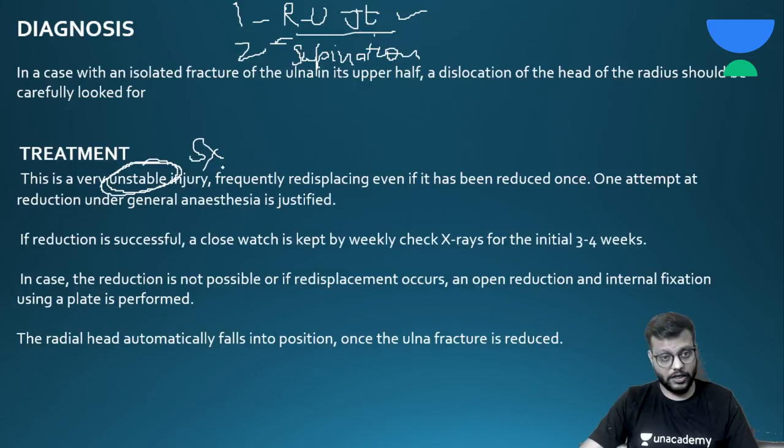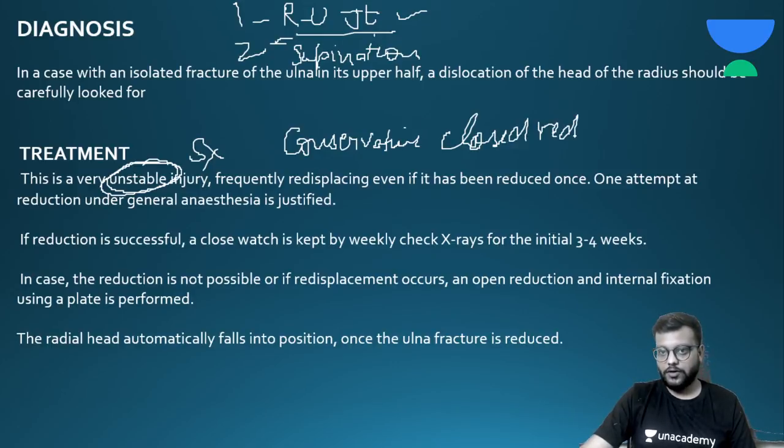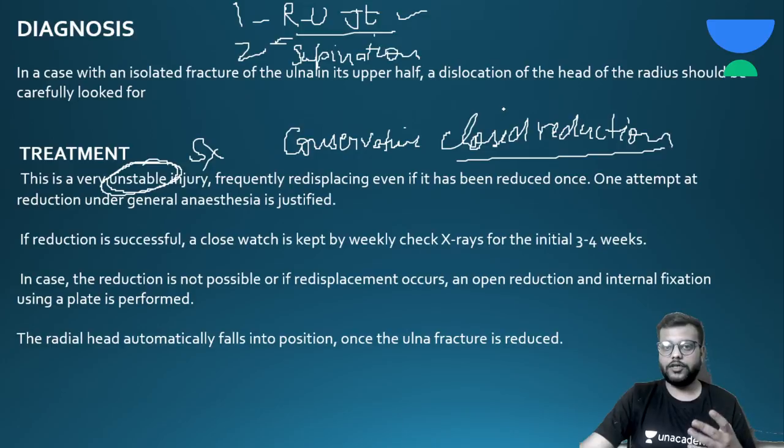So treatment, it is unstable and mostly requires surgery, but still you can try for conservative treatment first by closed reduction, under C-arm machine and under general anesthesia or a block if required. Okay, and if reduction is successful, you have to cast in the same position, get the x-ray of the patient done, and repeat the x-rays weekly so that there is no re-displacement. And if re-displacement occurs or reduction is not possible, you have to go for surgery, that is open reduction, internal fixation.